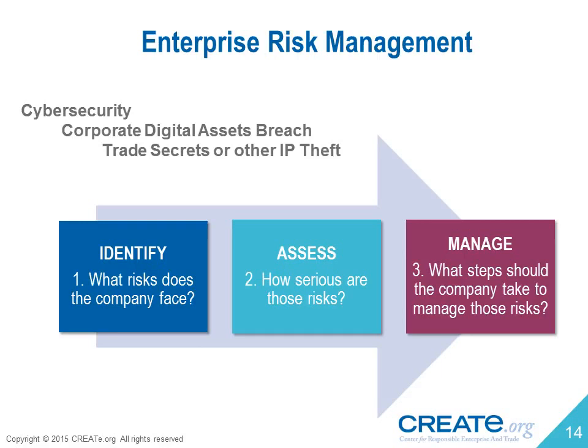There's an unlimited amount of things you could do, obviously, to protect your confidential information from cyber breach. But having a good idea of what you're trying to protect and where the biggest risks are likely to come from and how bad they're going to be if they actually happen is a really good way to help prioritize and spend your time and money well protecting your trade secrets. And then third, obviously, what specific steps need to be done in order to manage those kind of risks.